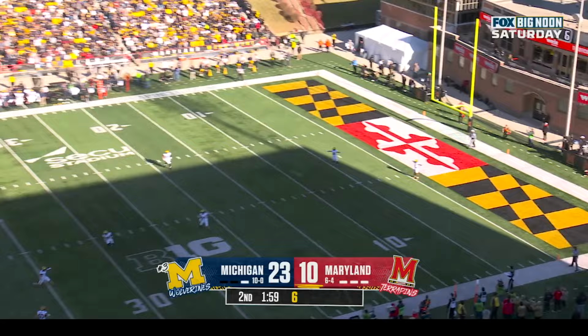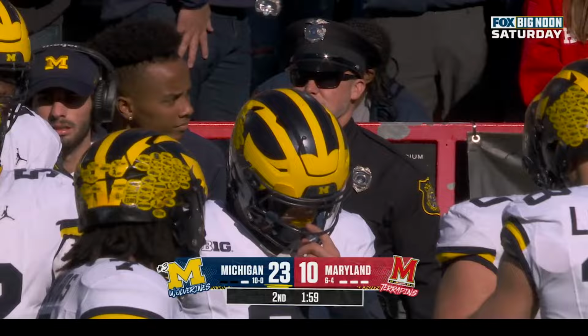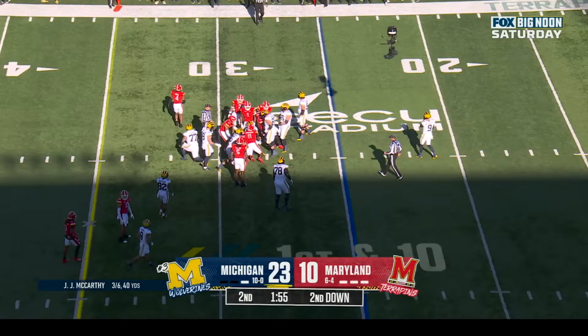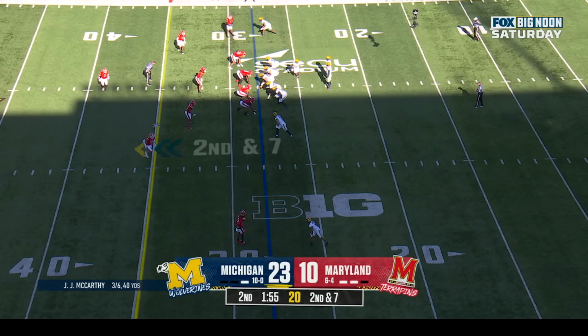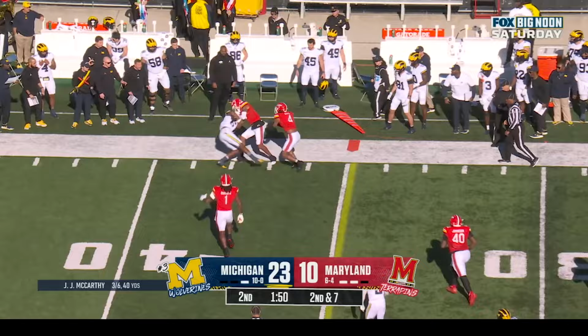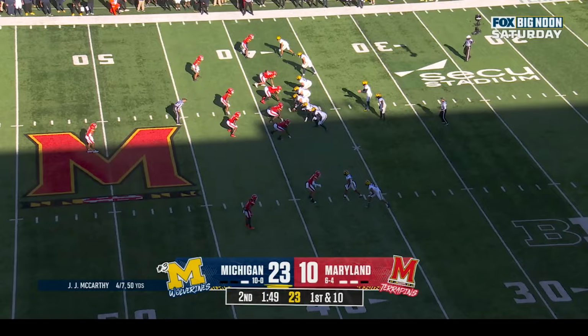So with 1:59 to go, J.J. McCarthy and the offense back on the field for Michigan. Here. Edwards. Hippolyte with the tackle, but when you run the ball, this one's set up. Second and seven at the 28. McCarthy. Cornelius Johnson, first down. They're getting going. First down to the 38-yard line. 1:49 to go. McCarthy.